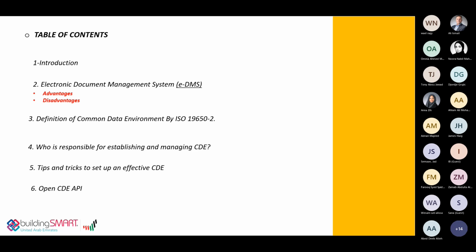I will jump also to some definitions of the common data environment based on the ISO 19650. And the most important thing, we're going to talk about who is responsible for creating the CDE. And I have four or five tips and tricks on how to set up an effective CDE. Also, I'm going to talk about the initiative from buildingSMART about the Open CDE API.